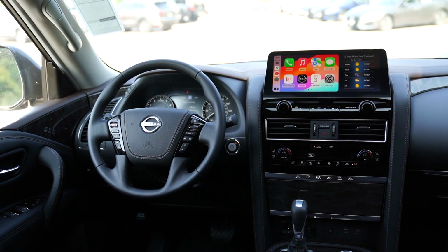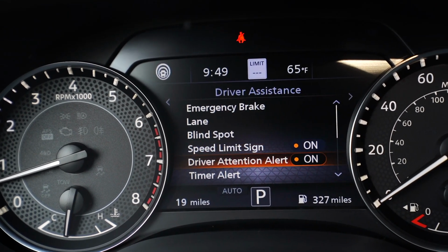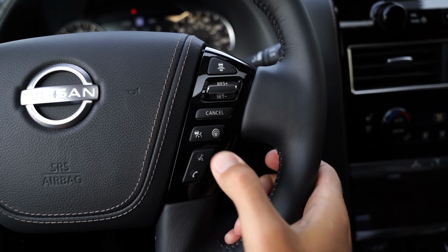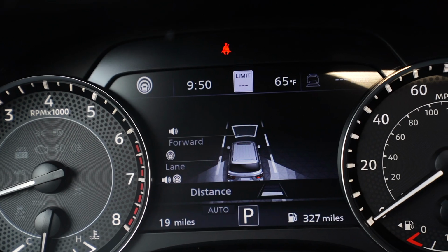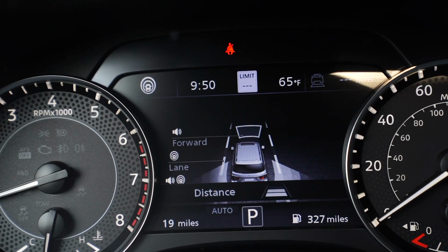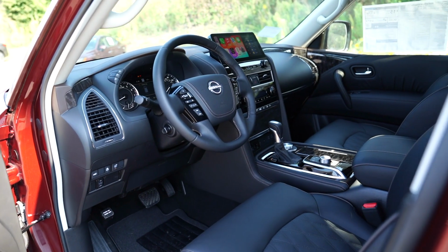You've got emergency braking front and rear, and as well you've got adaptive cruise control. So I can set that right here on the steering wheel: 3, 2, 1 car length distances ahead of me. Like I said, if you're going up to the cabin for the weekend, that is a great feature. Or if you're just doing a lot of highway driving, it's definitely going to take a piece of mind off and just make it really easy to cruise.